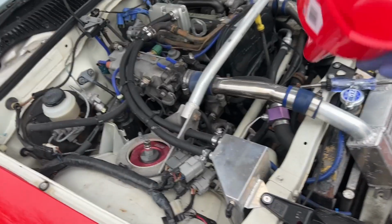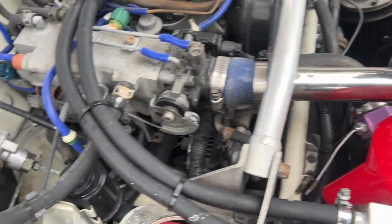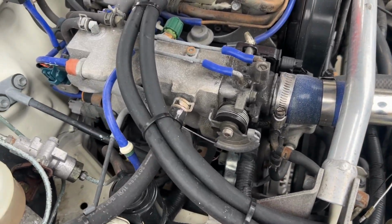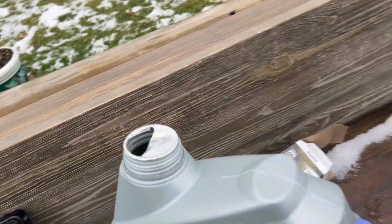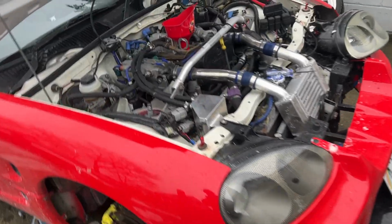Actually, before I forget and I drop the car and start driving with no oil, let me just add that in right now. Get that out of the way. 3 quarts.